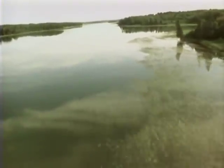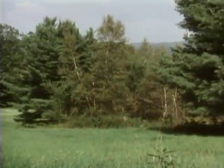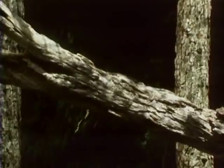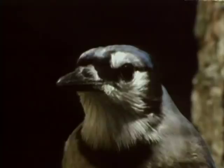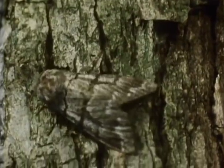To see how natural selection works, we go first to the forests of North America, where a variation on the ancient game of hide-and-seek has been going on for the last 50 years. It's played by creatures familiar to most of us. Birds like blue jays do the seeking. They enforce the laws of natural selection. Moths like this Panthea do the hiding.